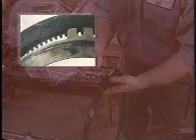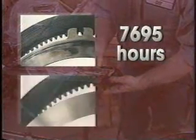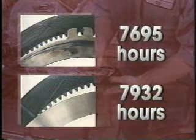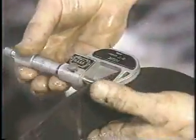Here's a clutch from a transmission using engine oil. This wear is after 7,695 hours. Here's a clutch removed from a transmission using a dedicated fluid after 7,932 hours. Notice the difference. Heat and wear from slippage affect other systems as well.